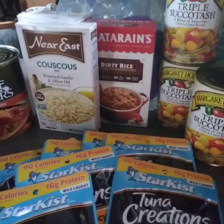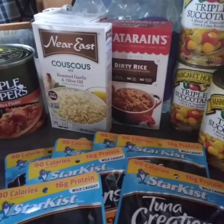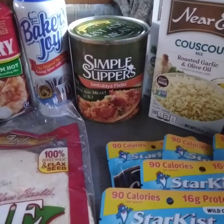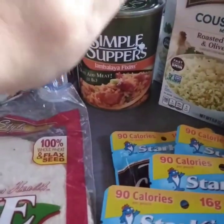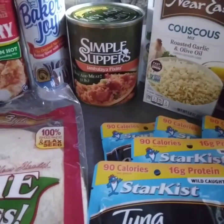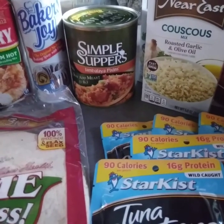Alright, I will have soups. You can take ground beef and make wonderful soups out of it. Goes great with the dirty rice, or with those simple suppers. A little ground beef goes a long way. Okay, I believe that's all I got to show for this week that I can think of.